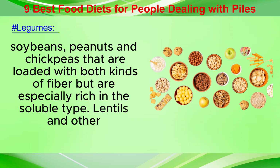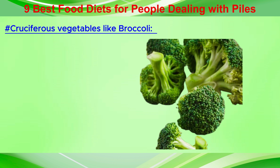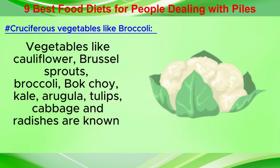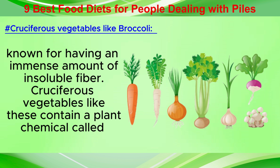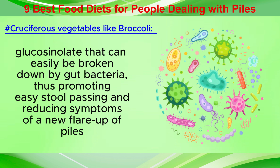Lentils and other legumes can bulk up your stool, making it less likely that you have to strain when going to the bathroom. Cruciferous vegetables like broccoli, cauliflower, Brussels sprouts, bok choy, kale, arugula, turnips, cabbage, and radishes are known for having an immense amount of insoluble fiber. Cruciferous vegetables like these contain a plant chemical called glucosinolate that can easily be broken down by gut bacteria, thus promoting easy stool passing and reducing symptoms of a new flare-up of piles.